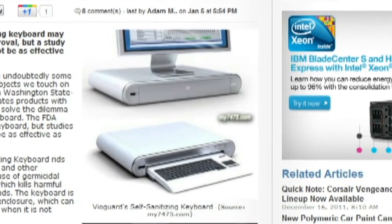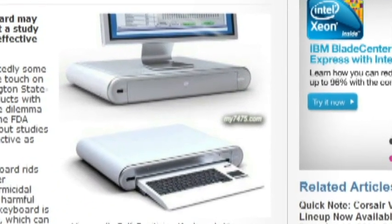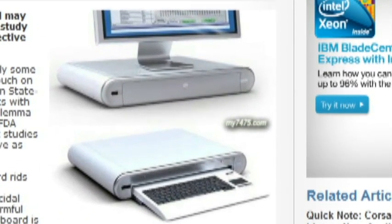It's FDA approved, although this Daily Tech story says it may not work exactly as well as some people think. Only 67% effective. Your keyboard isn't really all that portable if it's got to have this thing. Well, it definitely seems like something that would be in a hospital. It's a desktop situation. You have this in a hospital just so that you can always keep things neat.